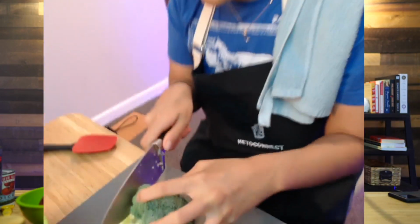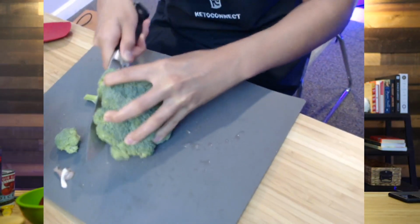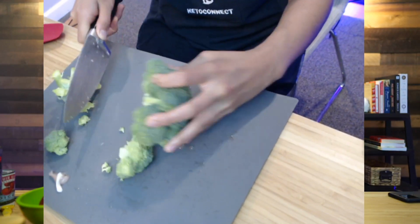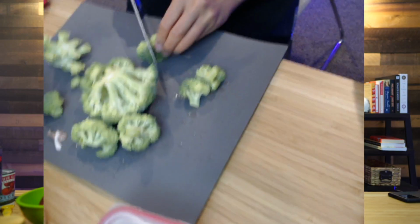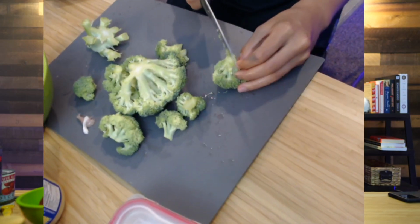So the chicken's in. I'm just going to chop up this broccoli real quick and the pepper. And it's all going in together, so the fact that I'm cutting on the same cutting board isn't really an issue. For those of you concerned, right? Right. Cutting broccoli.